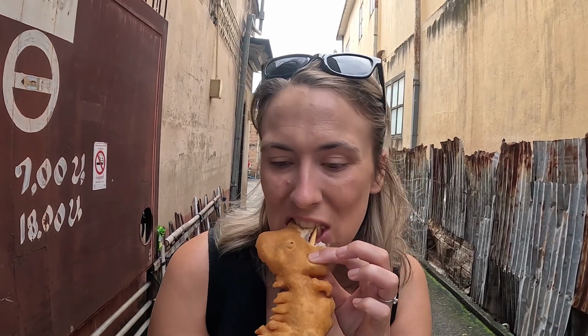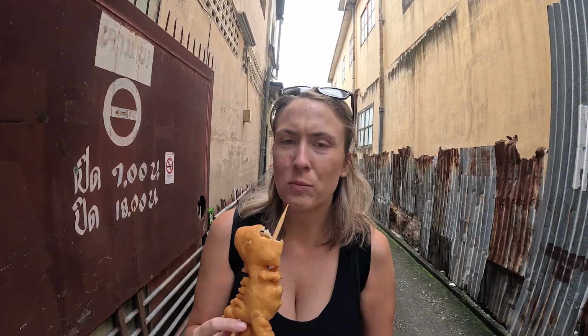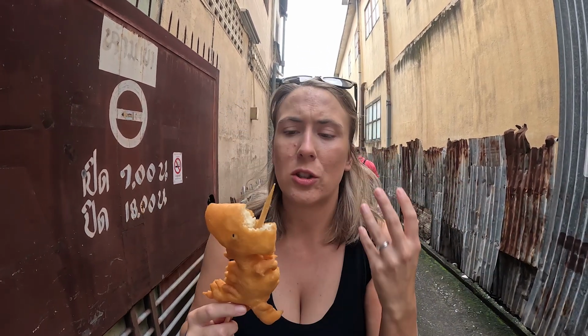But let's go right in and try it. Is it as good as it looks? Oh, it's falling down the stick. That is good. It's really light and fluffy, as you can see inside, and then really crispy on the outside.